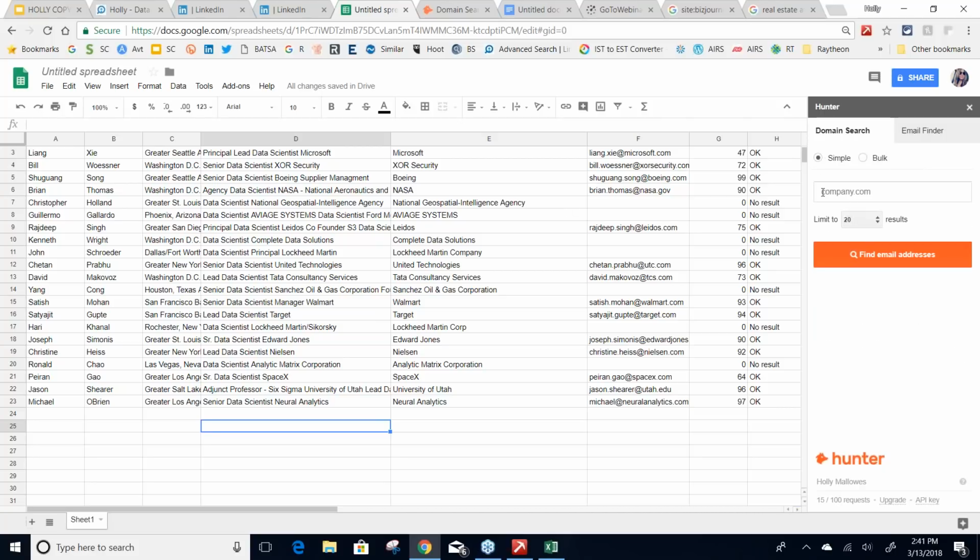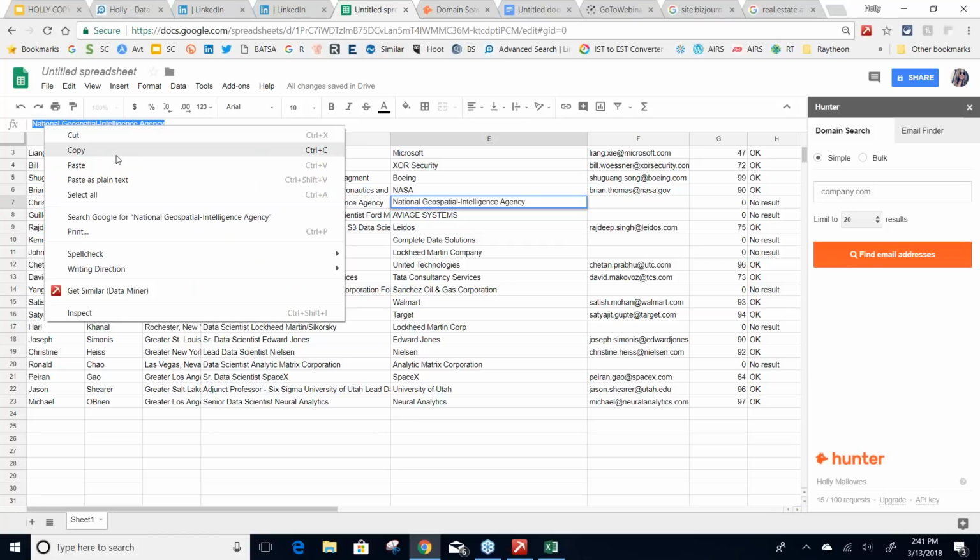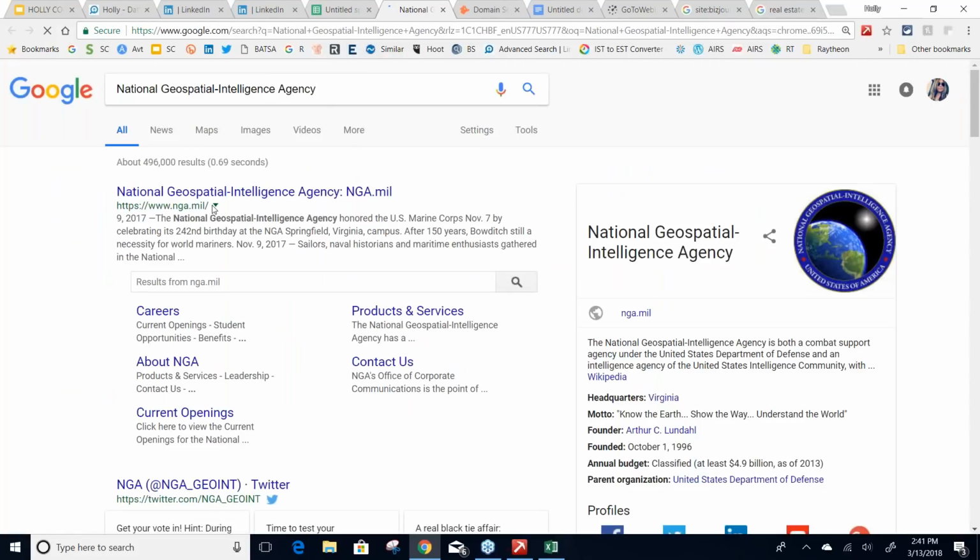So let me go to domain. Let's see, what am I looking for? Actually, you want to do it on their thing over here to find out what the domain is. But I could also just go like this. Geospatial National Agency. Let's look for that. Let's find out what the website is. All right, so it's nga.mil.